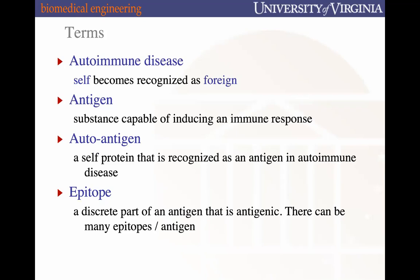So before we take a deep dive into adaptive immunology, I want to take a moment to define some terms that we're going to be using here that we've already touched on, but will be helpful given that we've had a week off. As I've already said a few times now, autoimmune diseases are when the self is recognized as foreign. And that self is oftentimes an antigen.